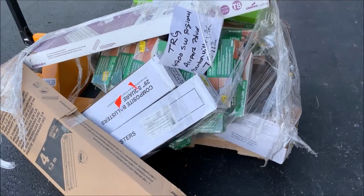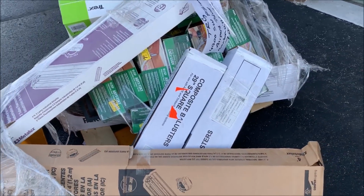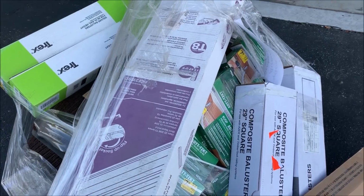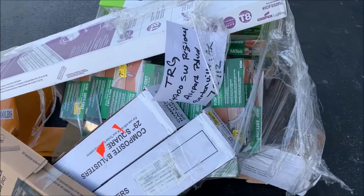So we kind of already looked at this pallet, but I'm gonna destack it so I can get it in there. I'll show you anything that you might not have seen. We've got the lights, we've got the balusters, some flooring. I'm gonna try and stack this up. Yeah, it collapsed a little bit when I cut it open.